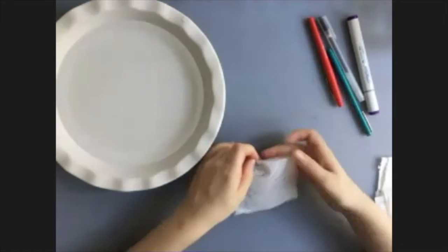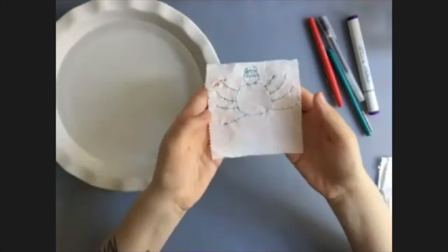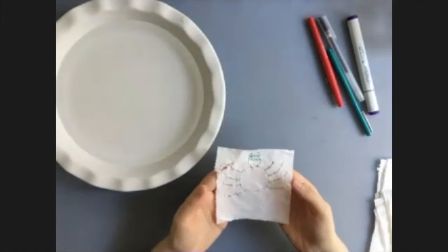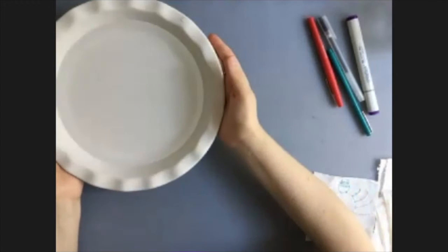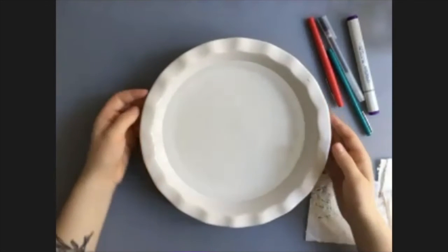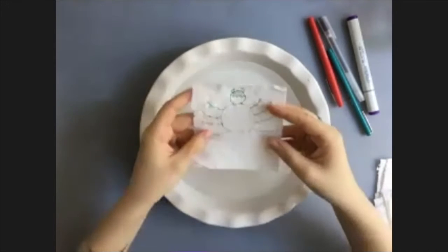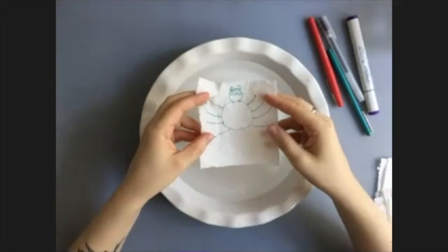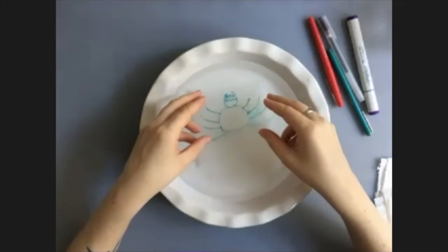So I have my piece of toilet paper with my spider drawing. Now comes the part where I'm going to try to let go of the sphere. And to do that, I need my bowl of water. I'm just going to get ready to let go by placing this into the water. Let's see what happens.